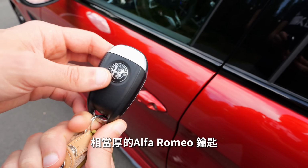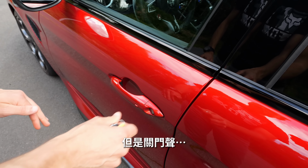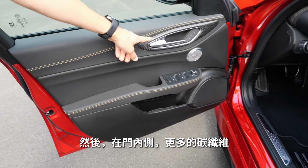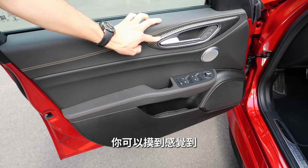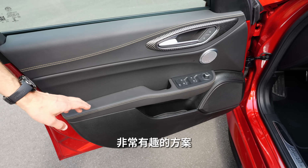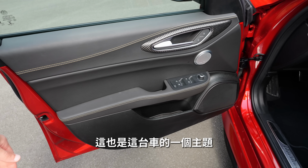A pretty thick Alfa key fob, then door closing sound. It's quite okay actually. Then inside of the doors, more carbon fiber, and this open one you can really touch and feel, so they don't have this high gloss cover above it. Very interesting solution. Really tiny door pockets as for storage. That's a theme of this vehicle as well.